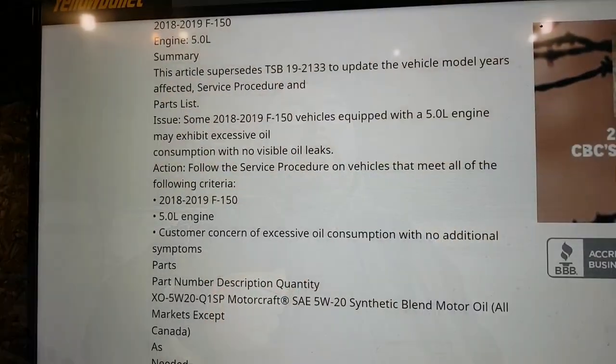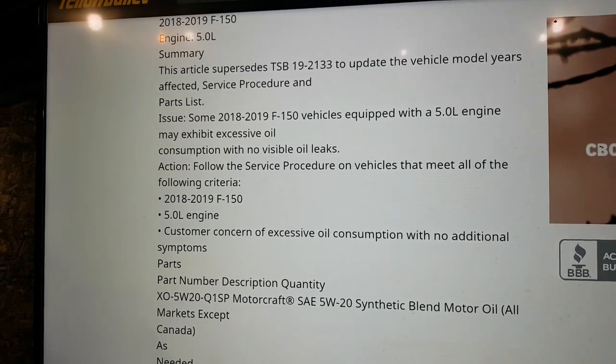You may be experiencing oil consumption issues with your F-150. So here's the skinny. Let's look at the service bulletin. Well, Ford did it. They moved the goalpost.